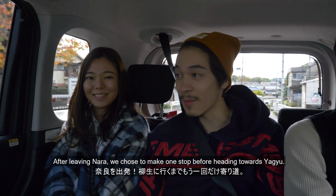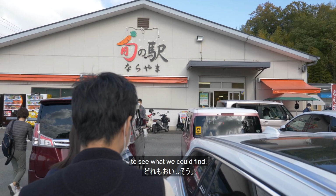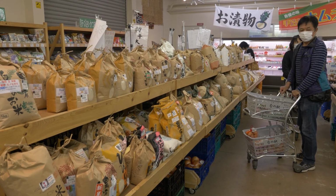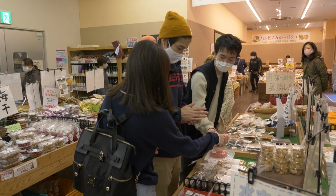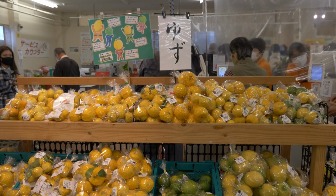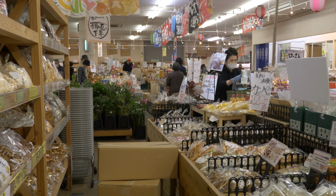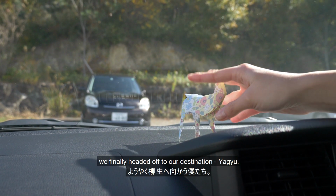After leaving Nara, we chose to make one stop before heading towards Yagyu. We decided to stop by a local indoor market that sold local produce and goods to see what we could find. After buying some food for ourselves, we finally headed off to our destination, Yagyu.